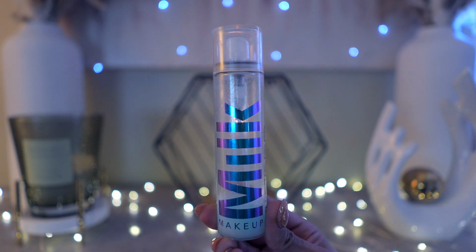Now, the one thing that I love to mention, and again, because it is very dry here in New York, my skin has been very dry, so I do like to use my Milk Makeup Hydro Grip Setting Spray, and I love to layer this because it really gives a lot of slip to the foundation.